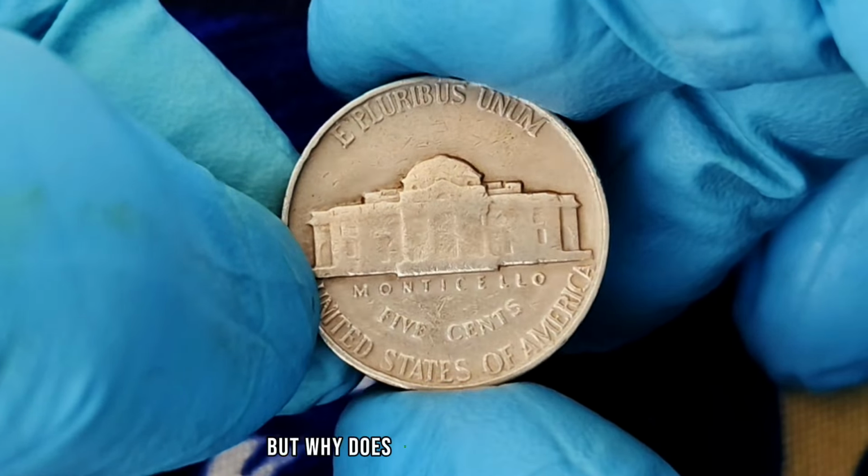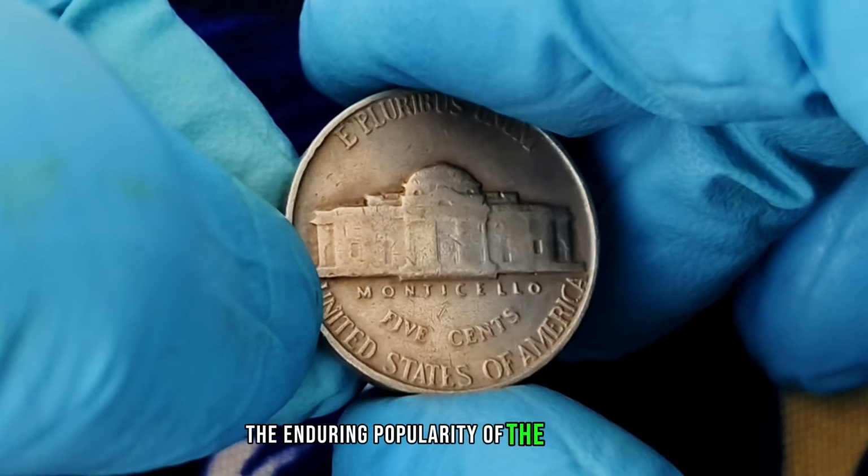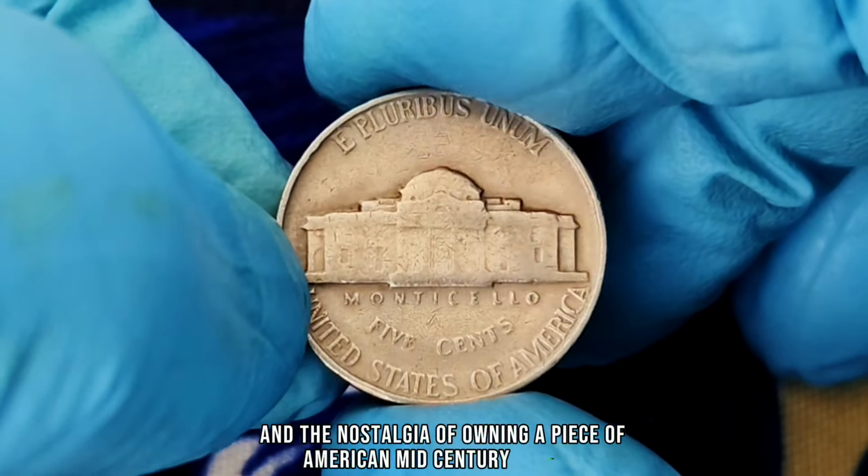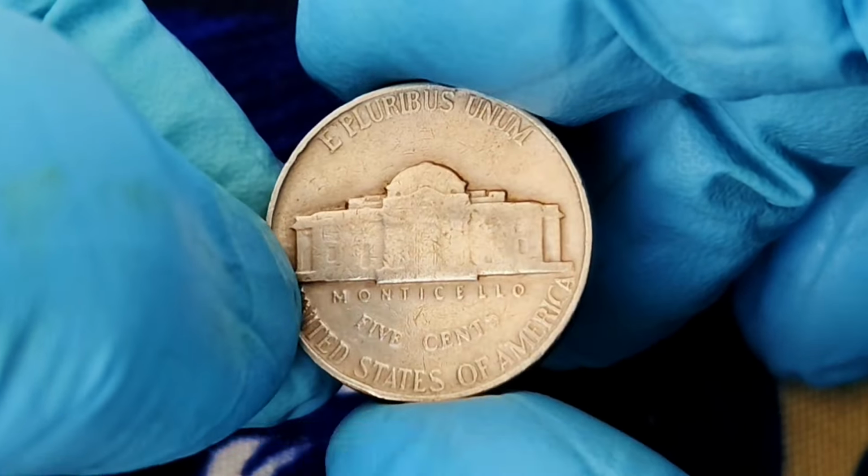But why does it hold any value at all? This coin's appeal comes from its vintage charm, the enduring popularity of the Jefferson series, and the nostalgia of owning a piece of American mid-century history. For some collectors, it may even complete their collection or help mark a significant era in U.S.